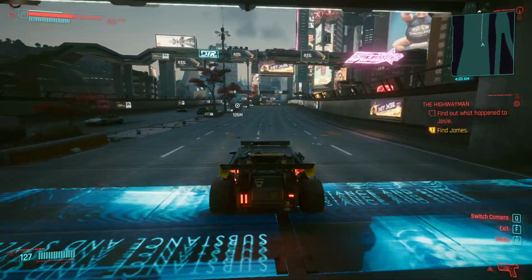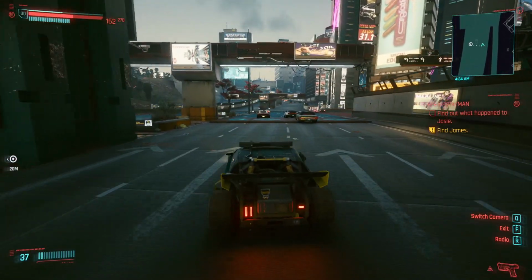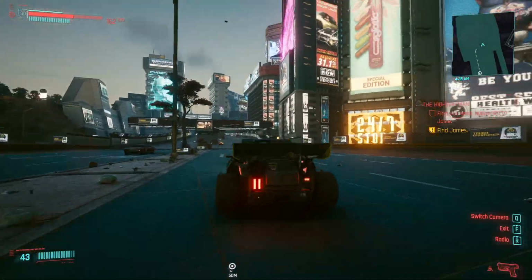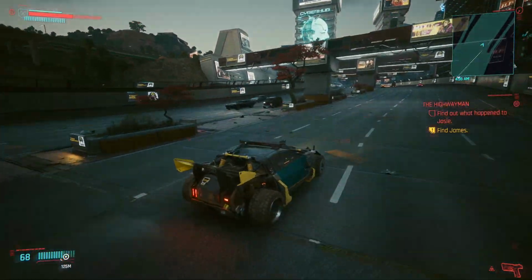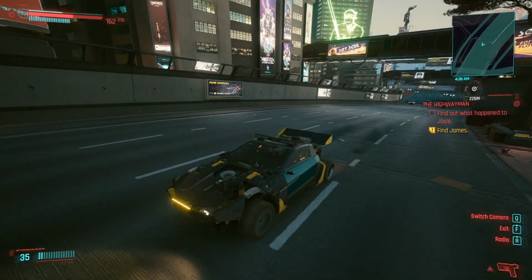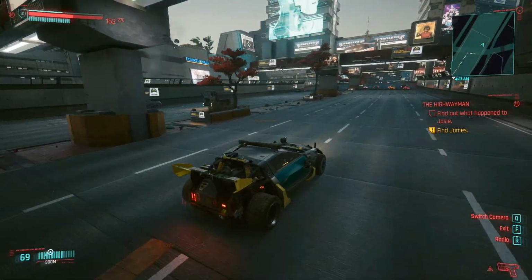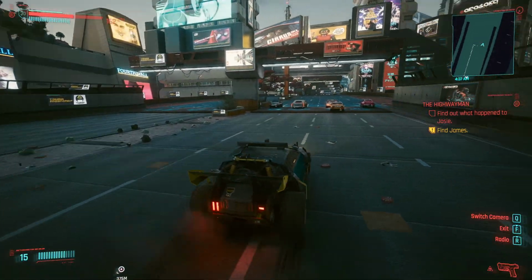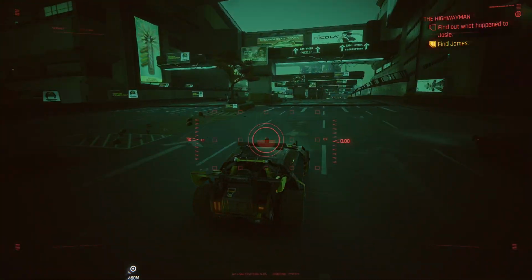My guess is that the tree they were taking this picture from was maybe even on the highway itself. The whole idea of the quest being labeled Highwayman, right? It's a man on the highway. Yeah, it's supposed to be a man on the highway. Otherwise it wouldn't really make that much sense, wouldn't it? But yeah, let's just go further through Japantown.